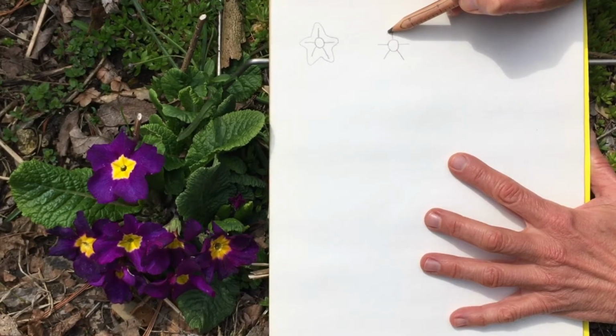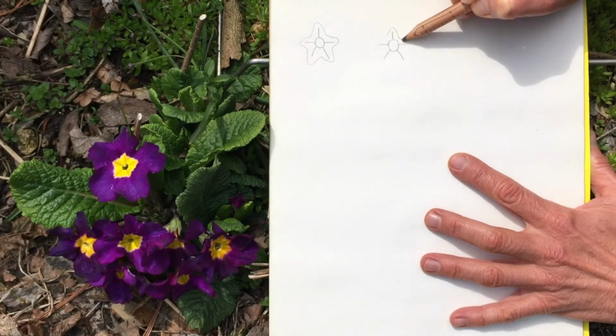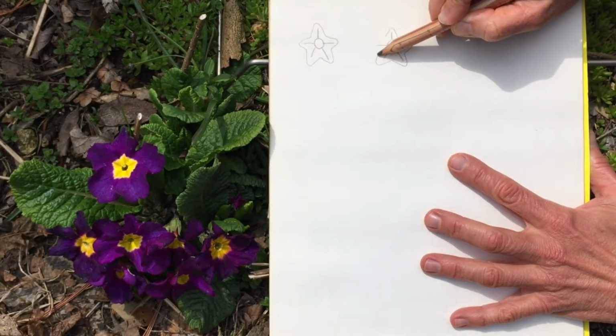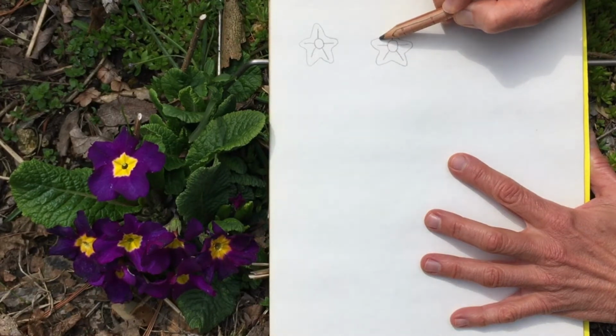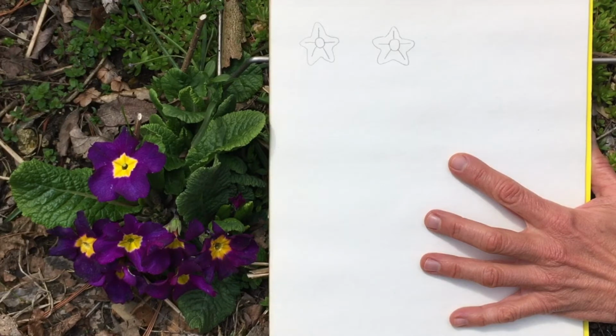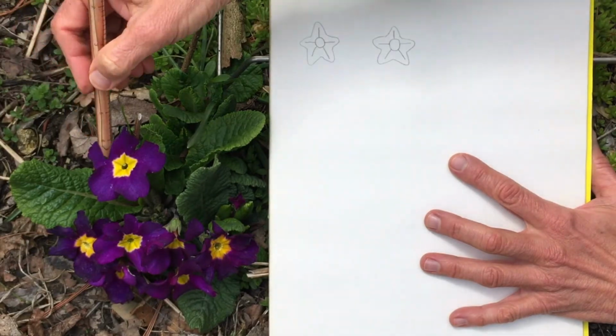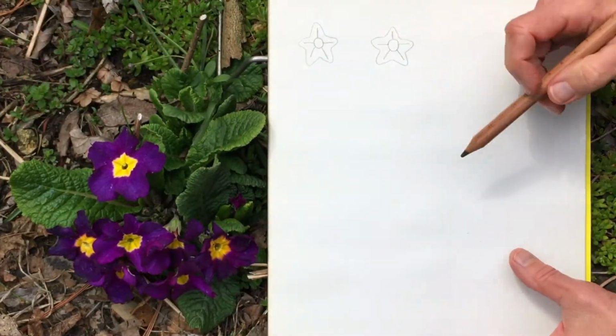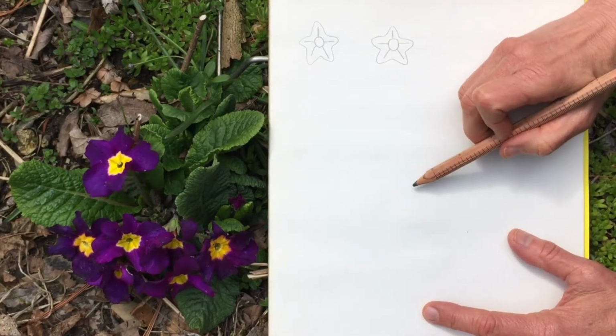And then we use those as a guide. Go round, same way you would make bubble letters. Then we have our star. So I think we are ready to make our flower. We'll start from the center and we'll move towards the periphery as we do our flower.